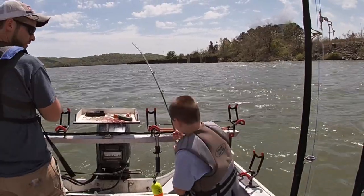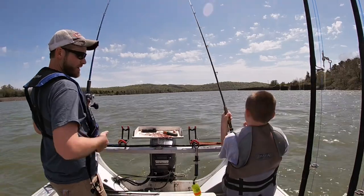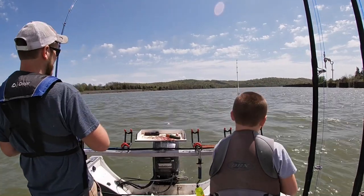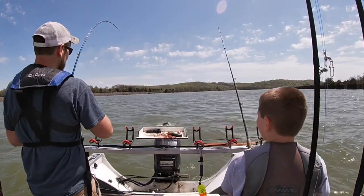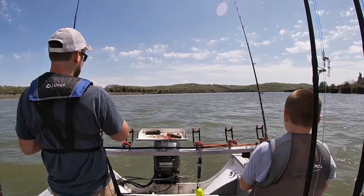Ain't no little one, is it? Ooh, I just took him. What the heck? Look at this. I jerked the rod out, was I? Jerk him out of the boat. All right, come on now, fish. I seen that land. I thought you were going over. Come on. He just put up a fight, didn't he?